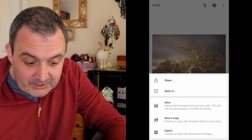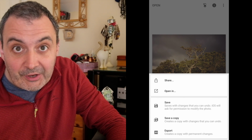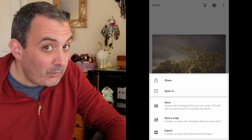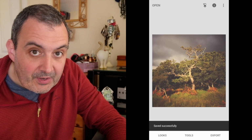Save a copy or export a permanent version of it, uneditable, or at least those changes uneditable. That's difficult to say, uneditable. Don't think it's even a word. So what I'll normally do is click on Save a Copy, and that will allow me then to reopen that image and go back and make changes to the file.